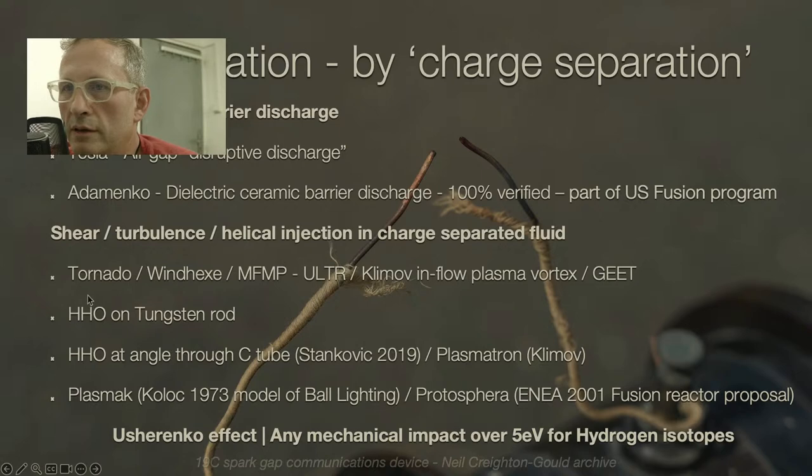So you get turbulence, obviously, in the tornado, in the wind hex, obviously in the MFMP Ultra experiments, and I've talked about Klimov's work, but he also has a device called an inflow plasma vortex. It's very similar to what's being claimed by a group in Portugal called N-Gate, in my view. It gets a COP of between 2 and 10 if he includes material that I will talk about later. And also you've got plenty of turbulence and vorticity in the GEET.